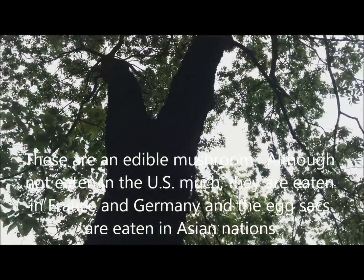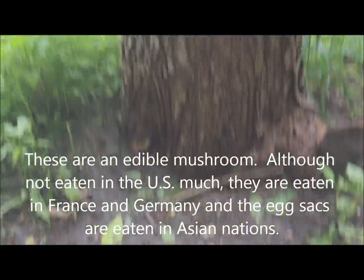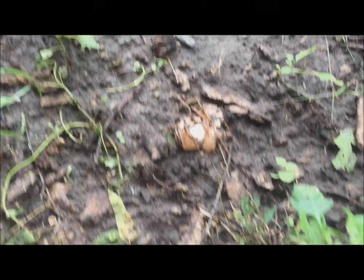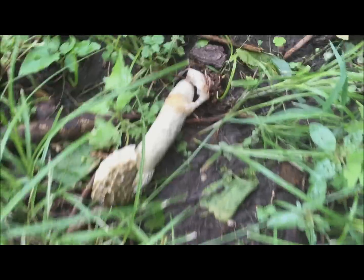It's really cool. There's a couple that are older and dead. And we are under an elm tree. A walnut. So maybe ratty. It's pretty cool. I'm going to leave those here, I think, just come back. There's another one.